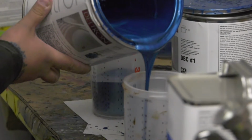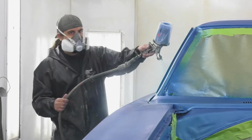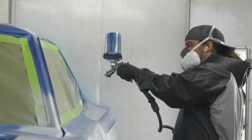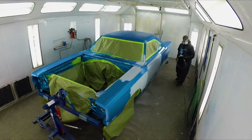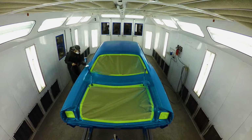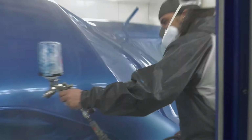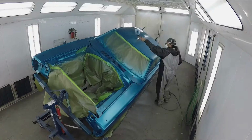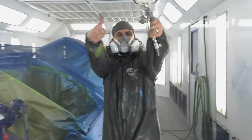B5 is a very transparent color, probably a little more transparent than most. It takes extra coats to cover. So you're looking at probably about 5 coats and then 2 drop coats. And when I say drop coats, what I'm getting at is you're painting the car, but you're painting it in a different direction. That way it prevents the metallic from not laying out correctly. Do those drop coats, the metallic lays out even, and it looks great.